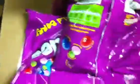Okay, and I'm gonna do my Skittles and my Lifesavers. If I can find the blade on this. Dang, that's a lot. Okay, let me see how many bags I have in this. I think it's 12. 1, 2, 3, 4, 5, 6, 7, 8, 9, 10, and 12. Yep, 12 in a box.